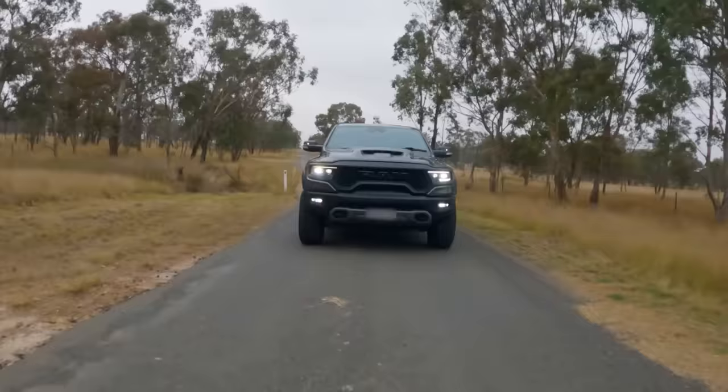We are just around the corner from the racetrack. Here we go, the new Ram TRX, the most unbelievable road-registered vehicle I've ever driven.